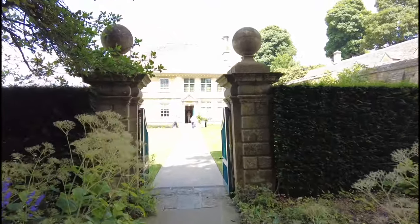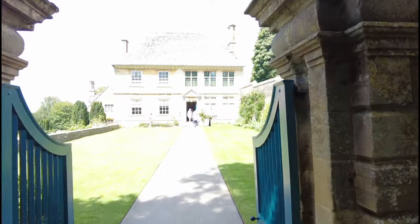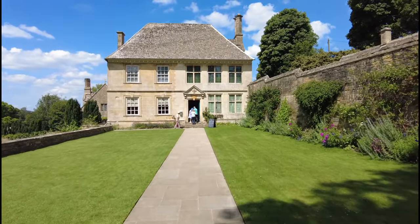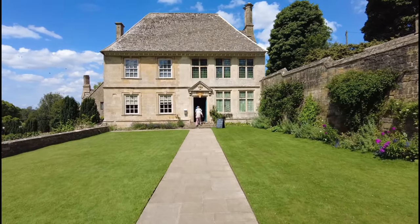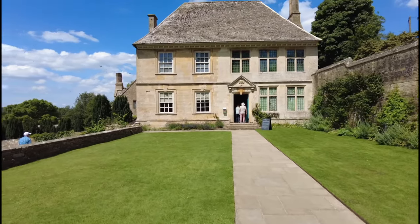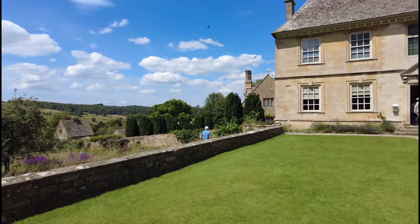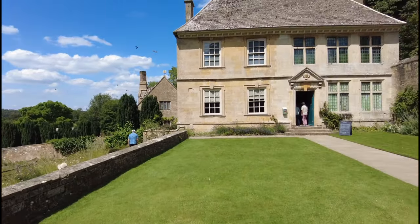Today I'm in Snowshill Manor and Gardens, now owned by the National Trust, but at one time owned by the eccentric collector Charles Pagett Wade. If you've seen my other video of Snowshill, you'll know what a beautiful village it is, and this manor house is absolutely exceptional. I'll talk to you about it inside, I'll show you what I can, I'll show you the gardens. So let's explore this amazing Cotswold manor house and gardens.